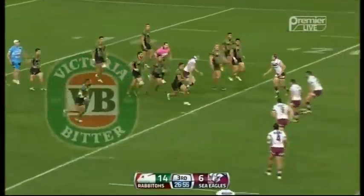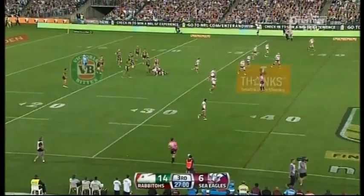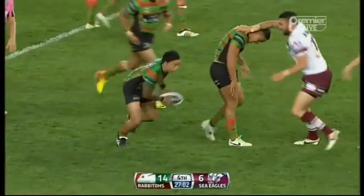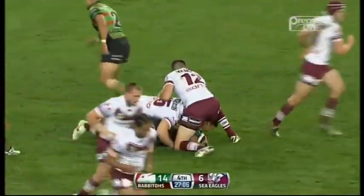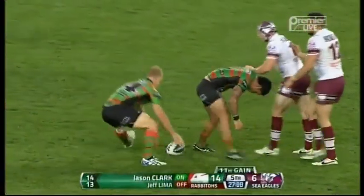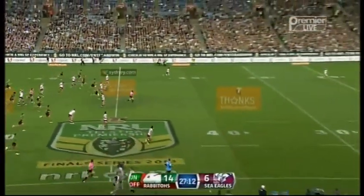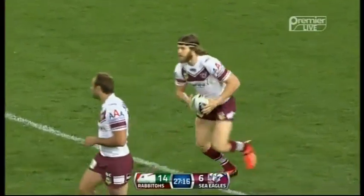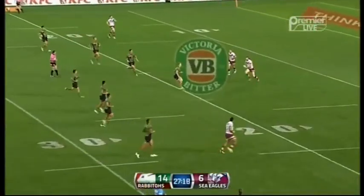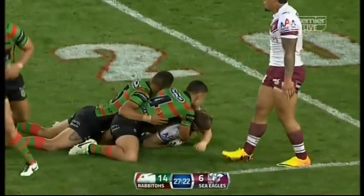Burgess, George. Dylan Walker, the birthday boy. Given the start of the game, he might be forgiven for thinking all his birthdays had come at once. But now it is wartime. Manly are starting to throw some grenades back at them, and here's Williams.